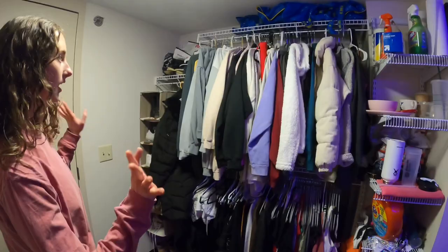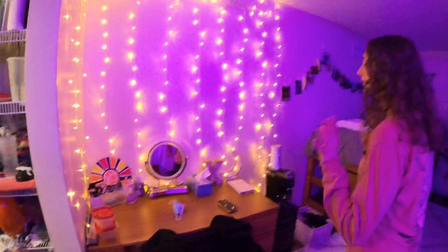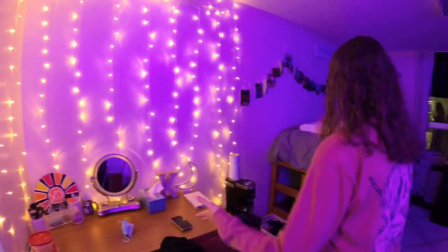Okay, so this is where you come in. And then this is our closet. Me and my roommate, Lucy, we share a closet on the same side. And then this is my desk. So I feel like you live pretty functionally in college. You're not gonna be super tidy because you don't have a lot of space. So this is our Keurig. I keep my dishwashing stuff in there.